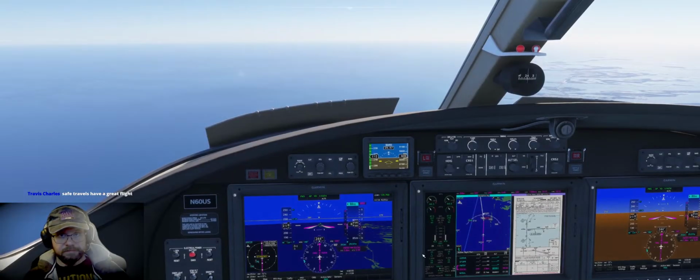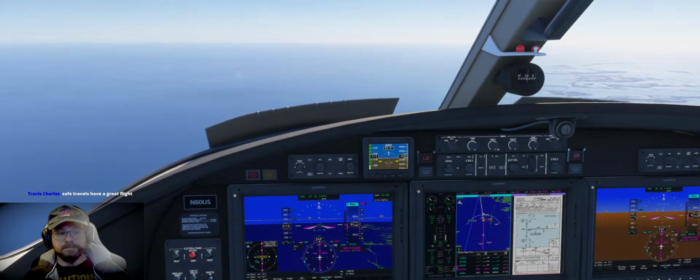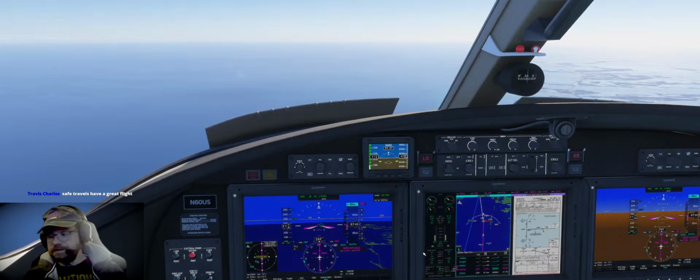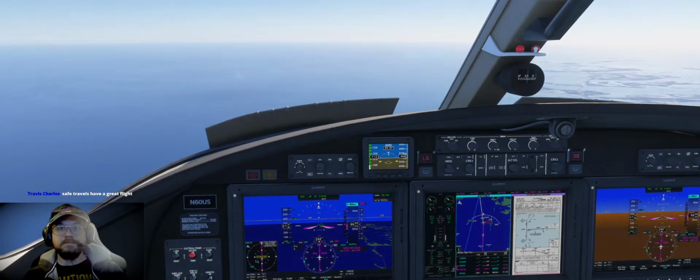60 Uniform Sierra. Contact Miami Oceanic approach on 123.8. Miami Oceanic approach on 123.8. 60 Uniform Sierra.